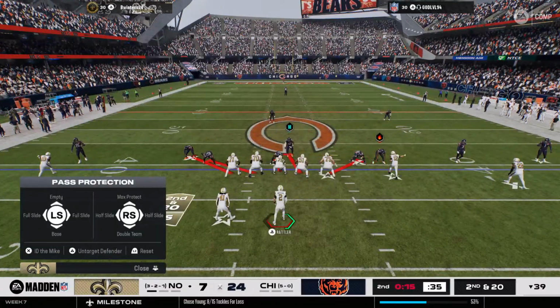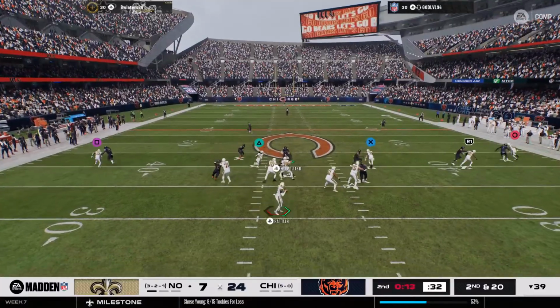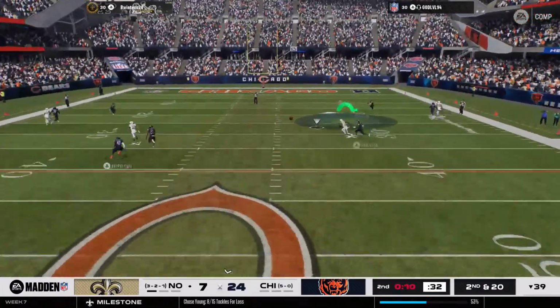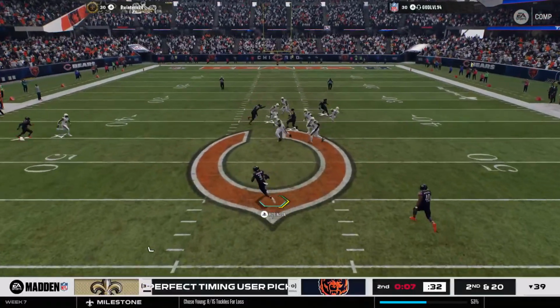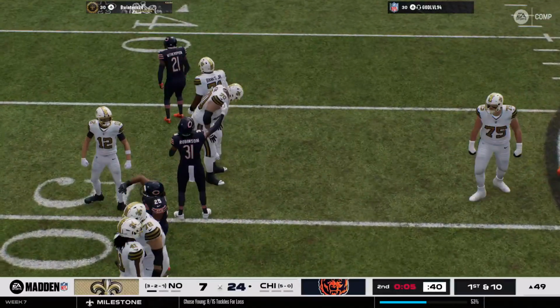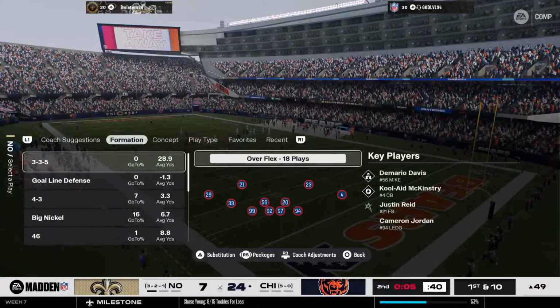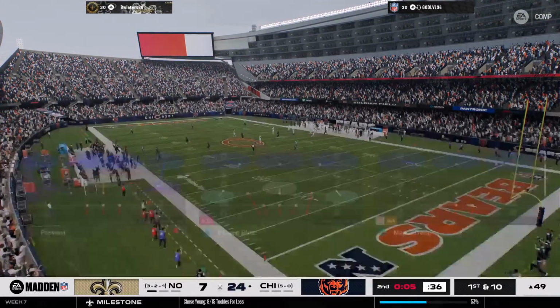Here we go. He'll look to throw. Oh, everything falling apart now. Another one intercepted. And his guys have got it back at the closing stages of the first half. The Bears take over 1st and 10 at the 49-yard line.